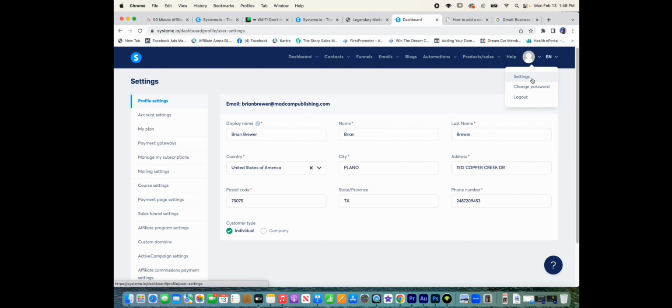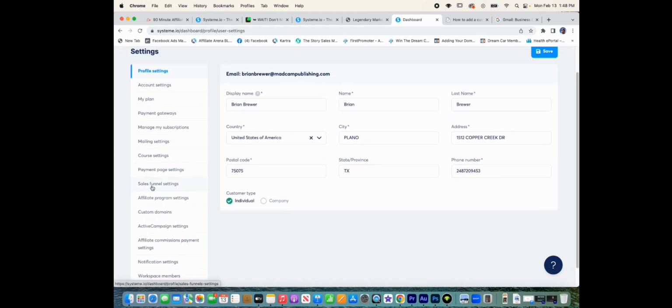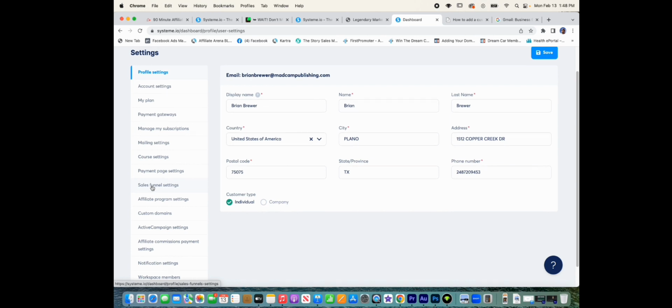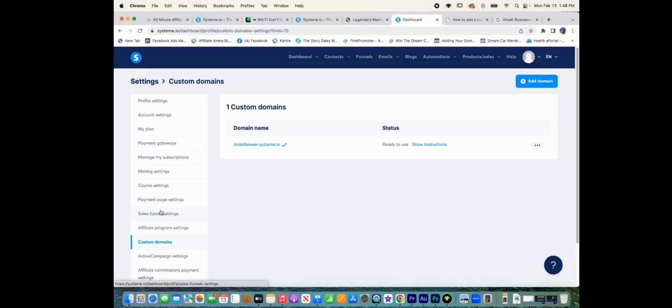Now on this dashboard, this is obviously where you can add your name and email address, or your physical address and all that stuff. But there's also two tabs you might want to configure here. The first one is under custom domains. If you want to add a custom domain to your website, right? So like if you want your website to be on yourname.com, this is where you would do that.